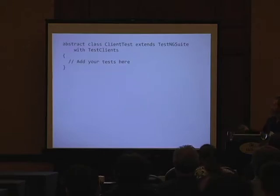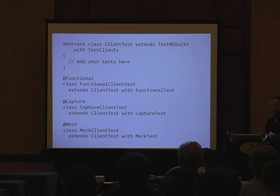I'm not going to actually show the tests, but just sort of an abstract class using that. And this is actually abstract because there's one more piece of the cake that we haven't put in yet that's required before you can make this concrete. And then we actually do that in three different ways. So we end up mixing in three additional traits: functional, capture, or mock. And these classes actually have no content in them. All of the test code is up here in the abstract class and shared amongst all of them. The only difference is this last trait that we mixed in.